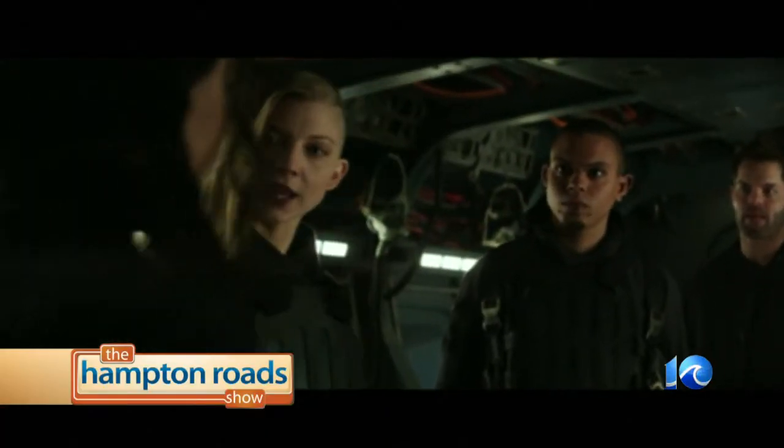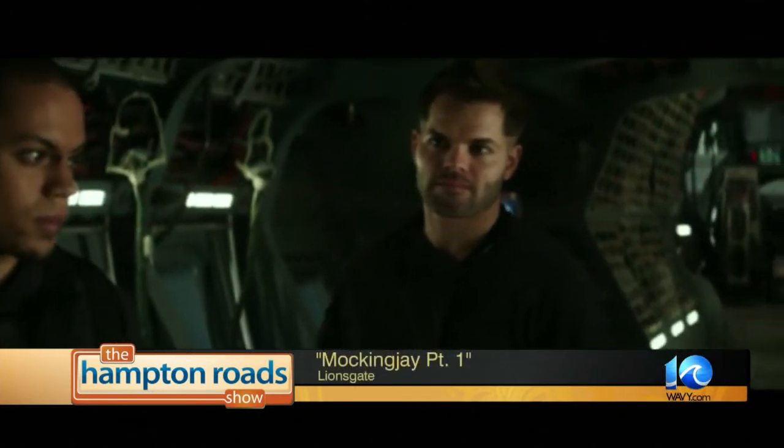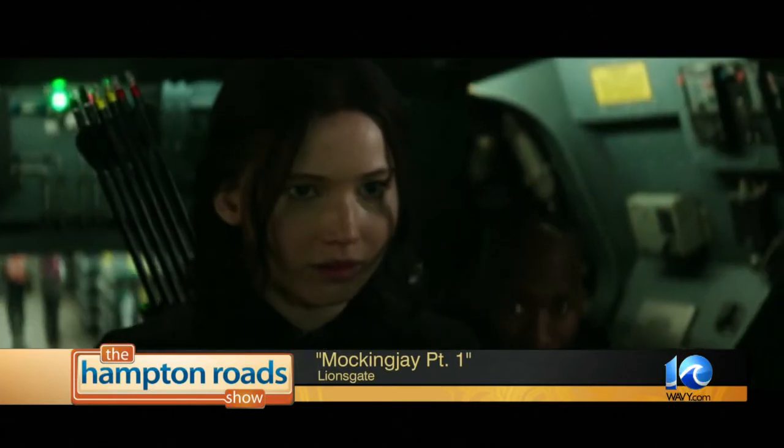For watchers of the last film, you'll remember as Catching Fire ended, Katniss Everdeen, played by Jennifer Lawrence, had just taken her arrow to the electronic field surrounding the games and been rescued. Mockingjay Part 1 picks up with Katniss waking up to find herself being held underground by the rebellion, her district destroyed, and Peeta, played by Josh Hutcherson, nowhere to be found.